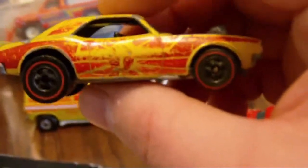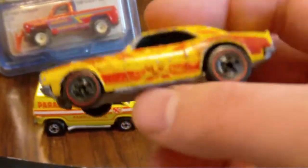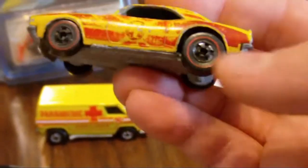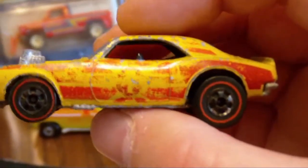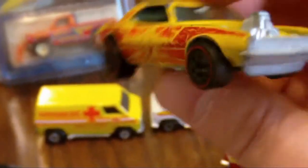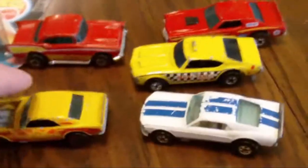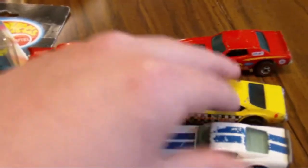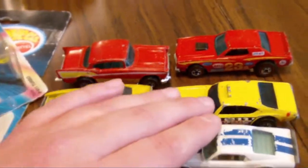And last is a car I've been wanting for quite a while. Quite a pricey car if you have to find one mint. This is the Heavy Chevy, original Redline. Fortunately, the chrome has gone off the wheels, but the tampos are pretty much still legible. You can still see the number 1 there and how the tampo was. Very, very cool looking car. So I got these cars right here, all of them, for $45 shipped to my door. So very cool. Less than $10 a car.